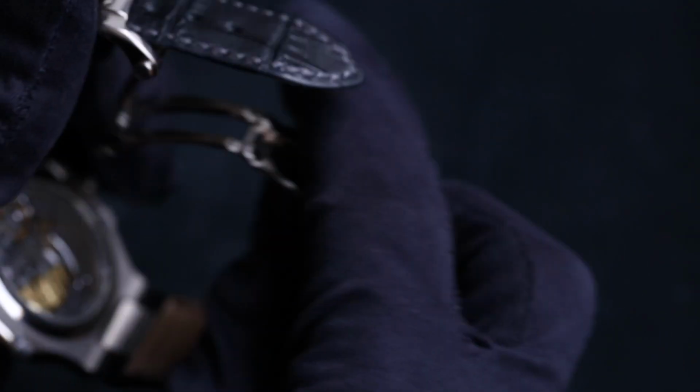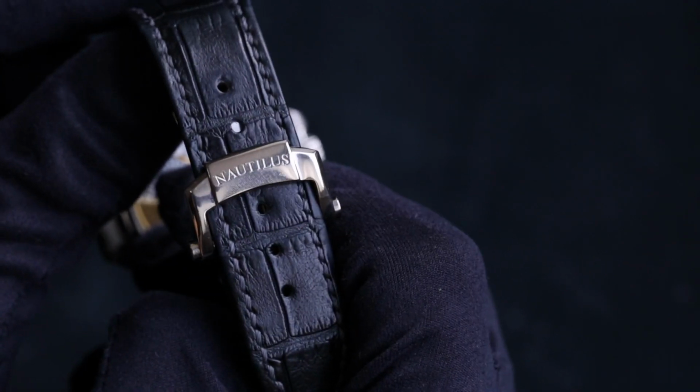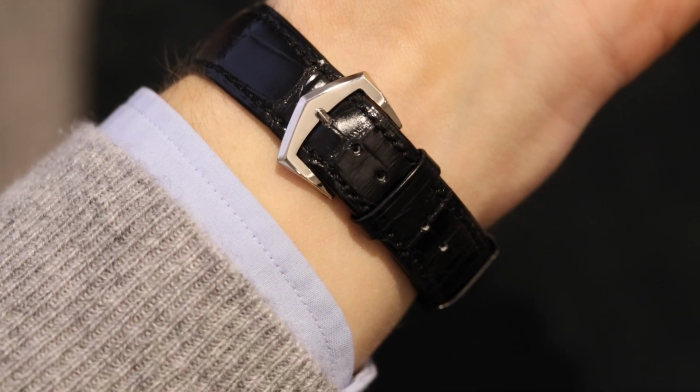The clasp, like I said, is an all mirror polish finish. It's finished really, really beautifully. It's very comfortable, it's quite low profile. I personally prefer the simple tang buckle they do for the complicated watches or the Calatrava watches.